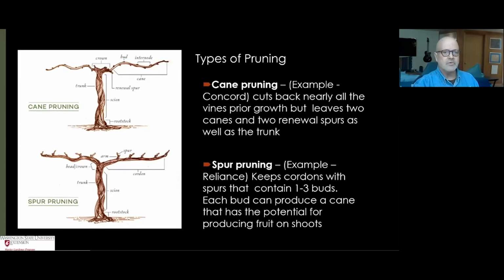Let's focus in on two types of pruning that we do most often, okay? That's cane pruning and spur pruning. An example of cane pruning is my Concords. They should have been cane pruned from early days, but they never were pruned properly. What cane pruning does is cut back nearly all the vine's prior growth, but leaves two canes. And I think Bekah showed you that in one of the first pictures she showed you. And you leave some renewal spurs that will provide your canes for the next year. So really you don't have much old wood in cane pruning. You've got your trunk and a few spurs, the head of the trunk, and then the two canes, that's it.